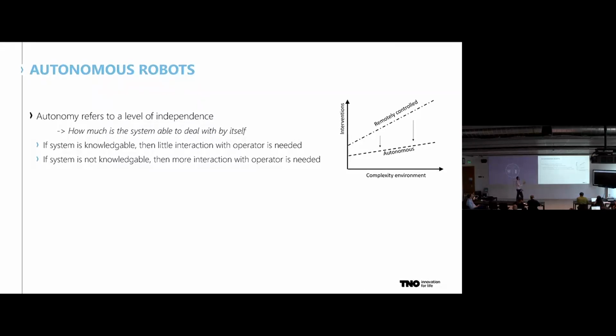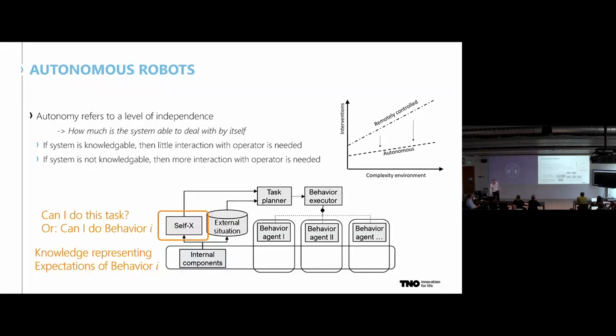So we want to create autonomous robots. That's our purpose. And autonomy means that it's able to deal with stuff by itself, not by a human operator. So if we can limit the amount of interventions from a human operator, if we can decrease it, then we're happy. Then we say our system is more autonomous. Of course, we cannot imagine that in a very complex environment the robot does not need any intervention. So the more complex the environment, the more interventions you should expect. But overall, we want to decrease that line.